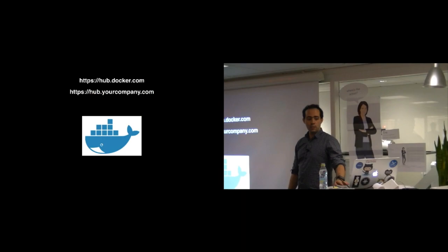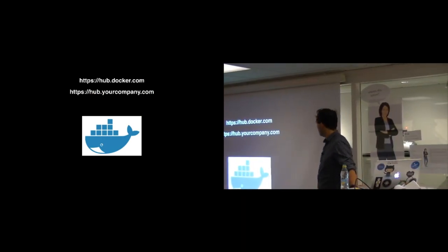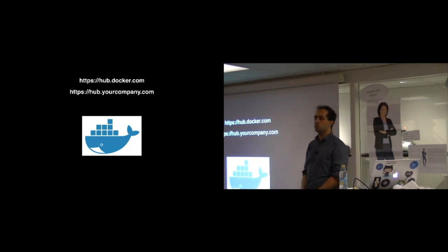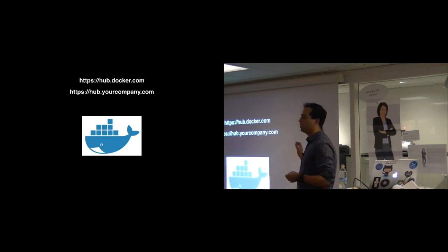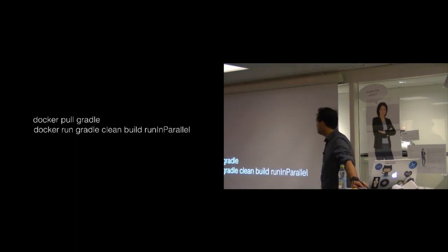And how it works, so you have a common repository out there that's called hub.docker.com, but you can also have hub.yourcompany.com, where you can have your private containers, images, and then you just ship it there, and whenever you need, you just get it from there. And how hard is it? Well, it's pretty much as hard as these 2 lines. And if you don't use the first one, it runs implicitly in the second one. So I'm just being verbose here.